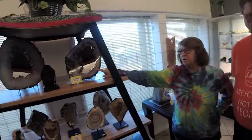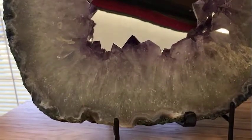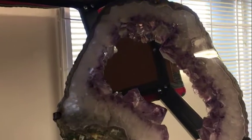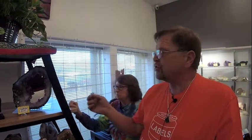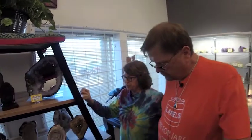We have amethyst mirrors. These are super cool. Ironwood Buddha heads. Hold on a second. So the amethyst mirrors, we have them sitting on a stand for display, but the back of them is built so that you can hang them on the wall. They're heavy. So should you decide to get one of these, they're all set up, but you're going to want to make sure that you find the stud in the wall so that it'll hold up, because these are a little heavy, but the backing that holds them together is amazingly strong. So you can either put it on a stand or hang it up.